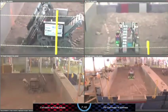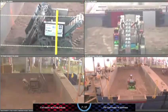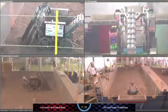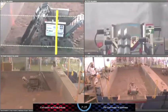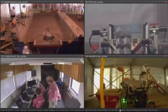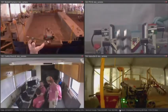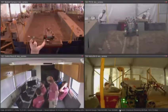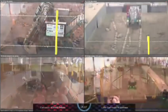Here comes Alabama. And it looks like they both have this similar design using the bucket system, North Dakota and Alabama. I think it's going to come down to operator and the implementation of the design strategy, Kirk. Yep, Alabama is depositing their current load onto the hopper, and now the judges are going to come along and sieve it, filter it, and see if there's any gravel or rocks in there, because only the rocks are going to be scoring for these teams.